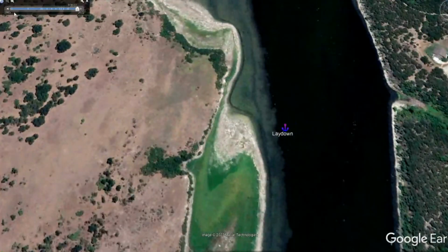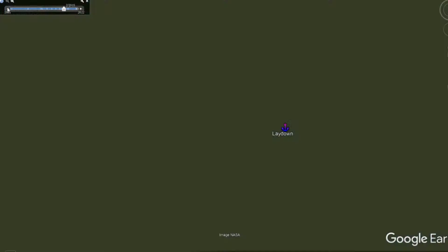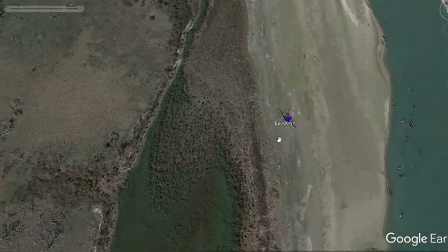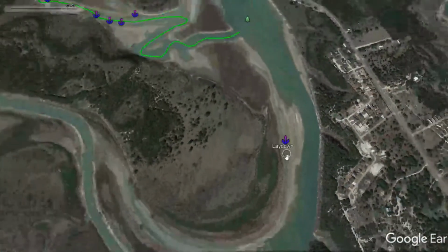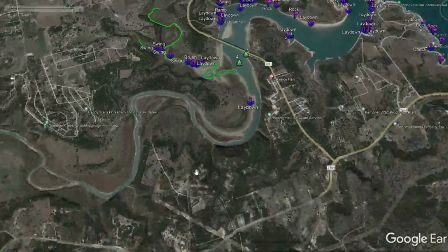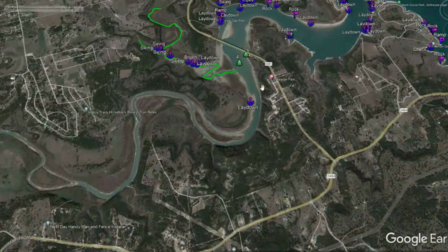We can't see it because it's July of 2022, but when we go back to February of 2015, now we got a giant laydown that's over there. So you could go look at that. It might be covered up with grass. And then you just got the main river channel that's coming in through here.